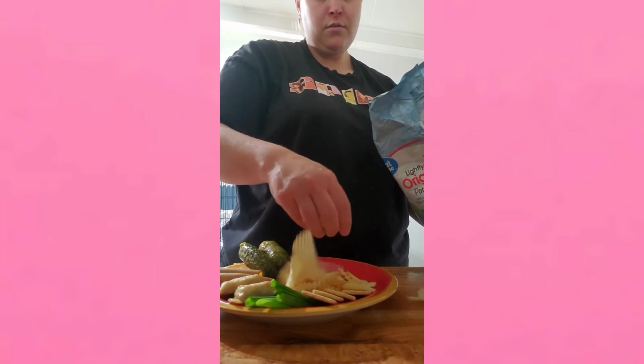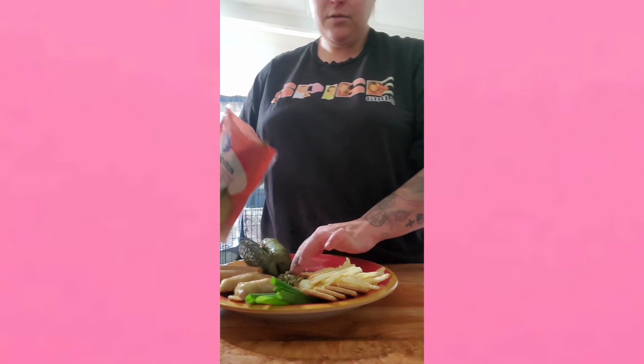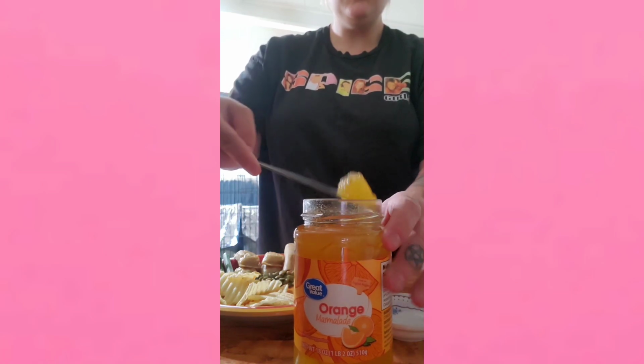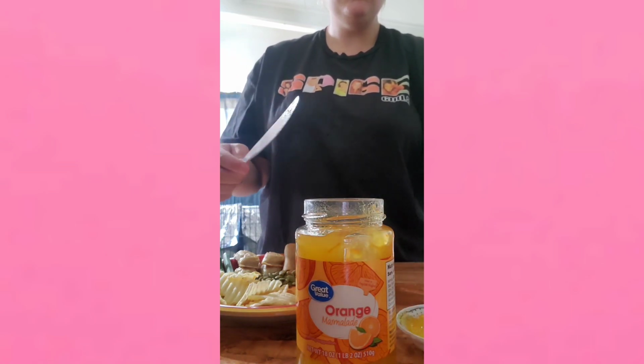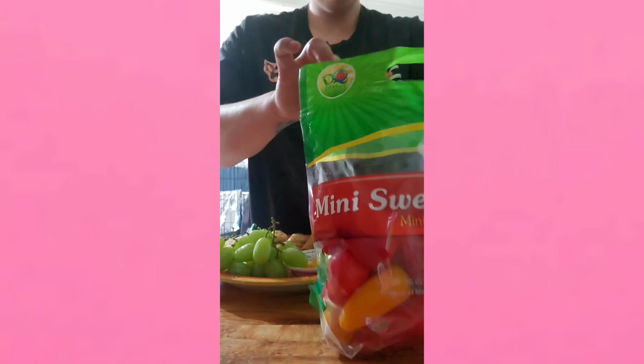Some wavy potato chips. I'm also going to go ahead and throw some pepitas on this plate. I meant to buy pistachios, but that bag was way smaller and way more expensive at the same time. Not doing that. I'm going to throw a little bit of marmalade on this plate as well because I love the sweetness with the saltiness of the nuts or pepitas, the chips, and also with cheese. It's really good. In my mind, a cheese and cracker snack plate is not complete without some grapes.